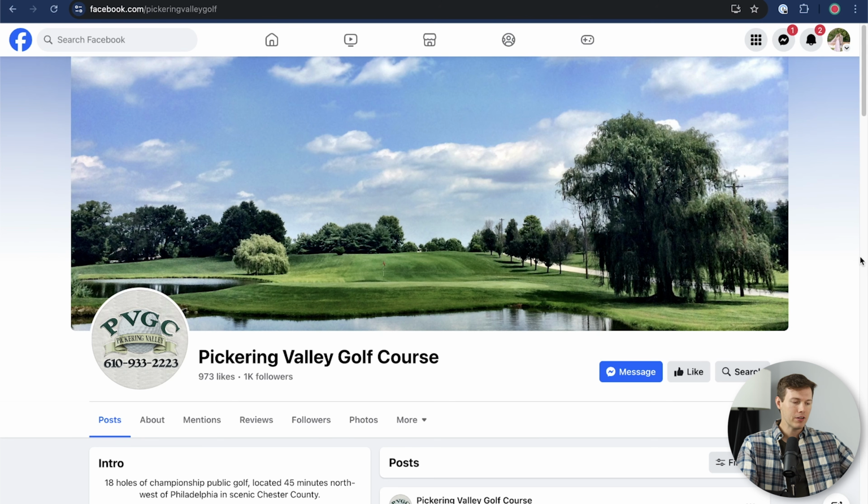Facebook requires every individual to have their own personal account. They're going to require photo ID verification and stuff like that if they suspect your birthday's wrong or anything like that. So sign in with your own personal account. If you don't have one, go ahead and make one, pause the video, and then come back right here.